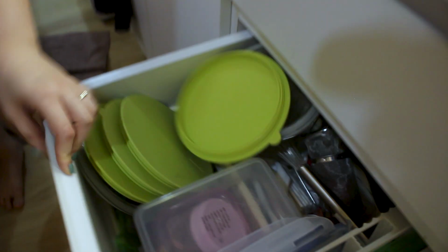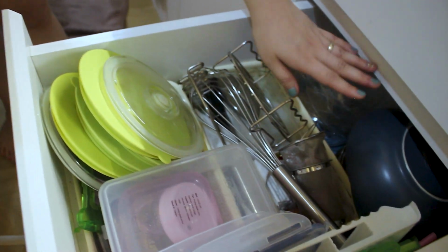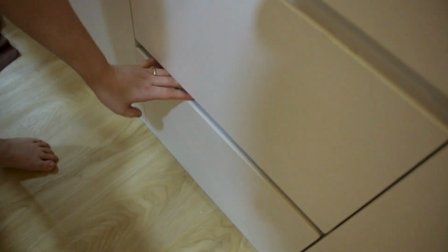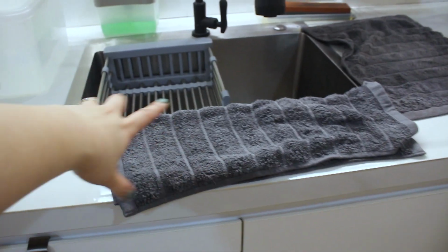Underneath that, we also have our bowls, and this is baking stuff, and these are just lids. So we got it organized there. Underneath this, we also have our pans and bowls and stuff. Exciting.